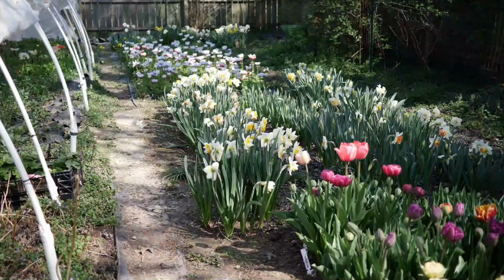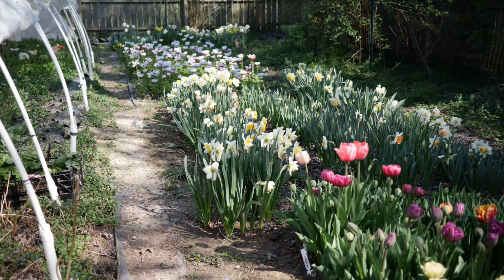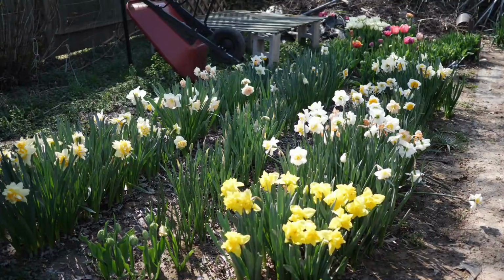We've got a lot more beautiful daffodils before the end of this video, so I guess we'll just keep on moving and see what else we have in the garden. You can see a lot of these were blooming at the same time as my tulips and the same time as my anemones, which is really nice. I always like just watching the spring flowers sway in the breeze. It's very relaxing.